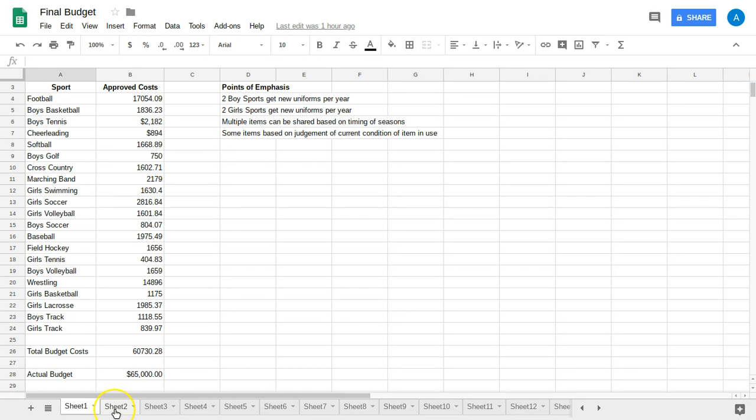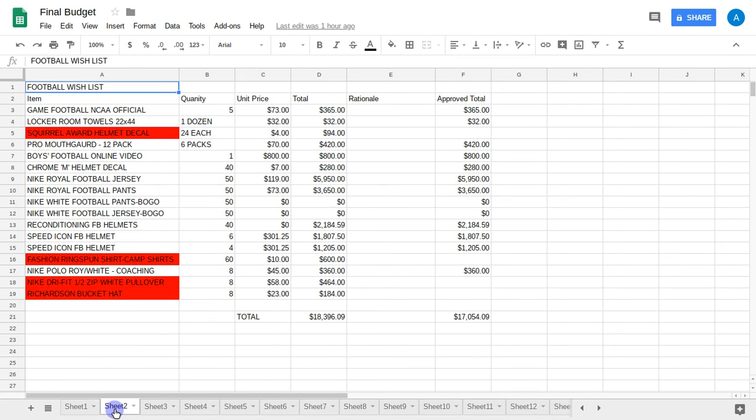All right, so let's go ahead and get moving on this. My football wish list is right here. You'll notice on each of my sports that you will have the item, quantity, unit price, total. I was going to write the rationale in here, but I didn't. So instead, I'll be talking to you about most of them, and then the approved total. Okay, so if you look at it, I'm going to be talking about the ones that are highlighted in red. Those are the ones that I denied.